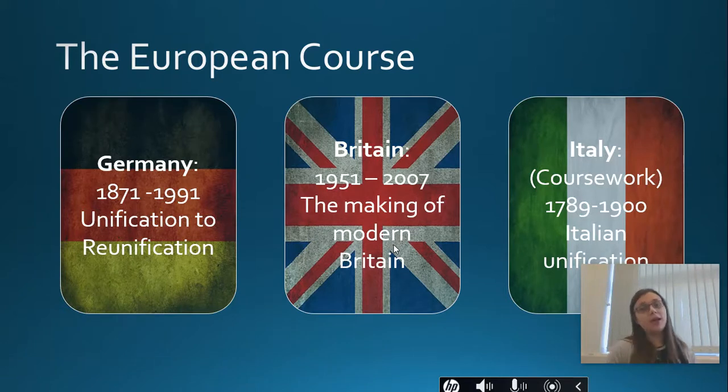So we start with the end of the Second World War and the election of Clement Attlee, and have a look at how he revolutionised Britain by building up the welfare state and completely changed the way that we run things, so setting up the NHS and all those kinds of things.